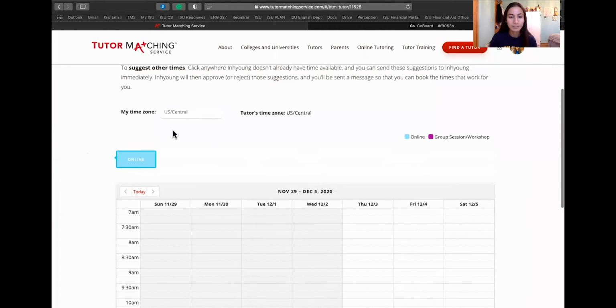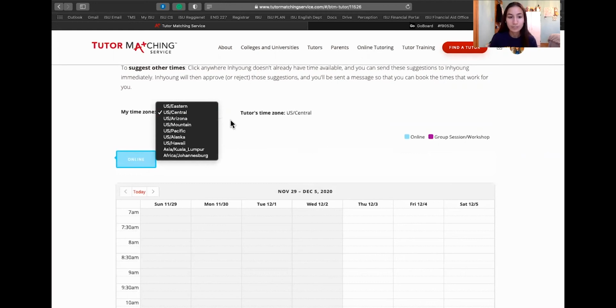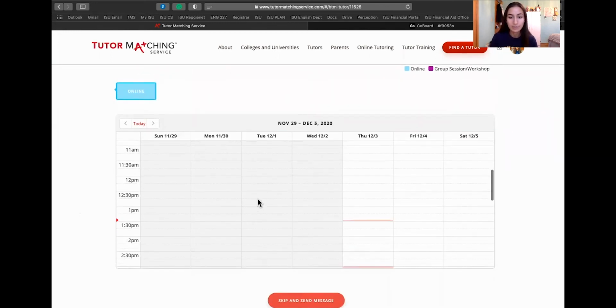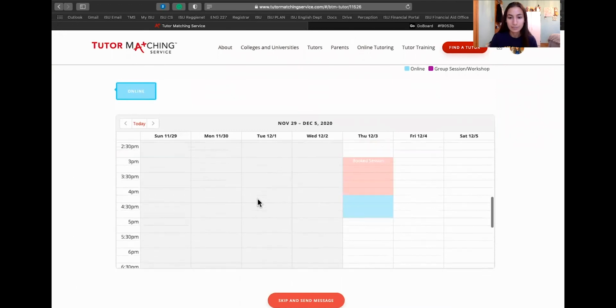Before you do anything else though, up here where it says time zone, just double check that you're on Central, because it's pretty often that students are by default on Eastern time or a different time zone. So just double check that. But once you have, you can see the tutor's calendar and their availability here.